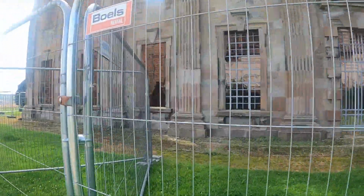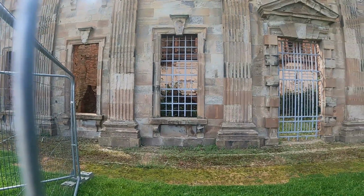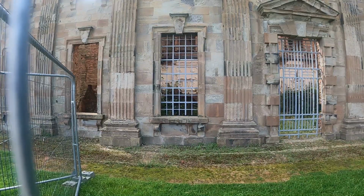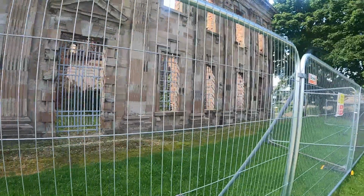So I'm going to try to poke the lens through there. You can see some of the ornate plasterwork above the fireplace. And so we'll move along the fence again.